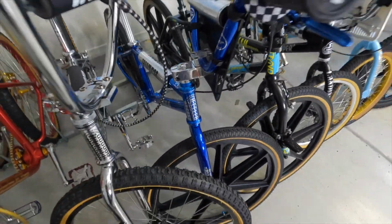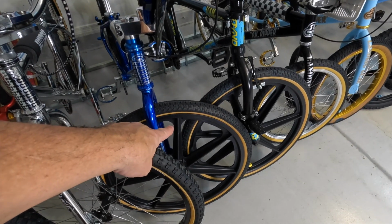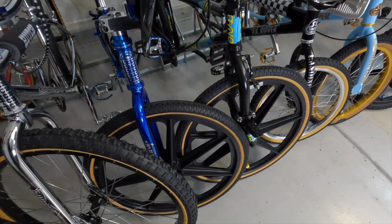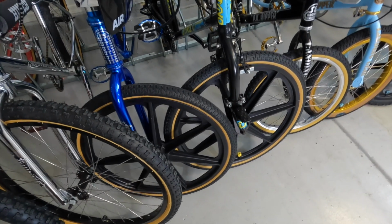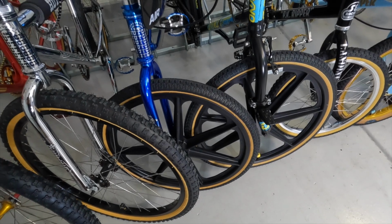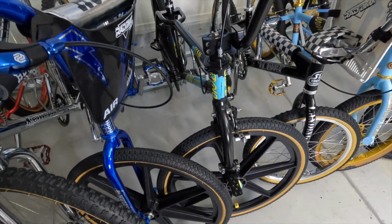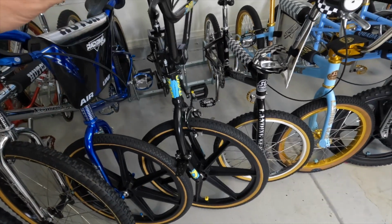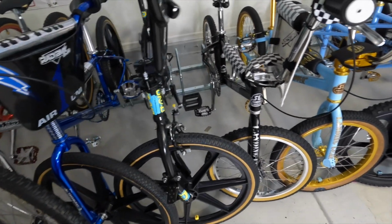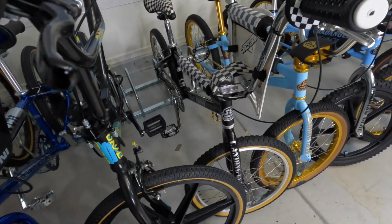So that bike I also consider a complete build, unless I decide to put maybe some blue anodized wheels on it at some point. But I already had these 24-inch Skyways, so I just threw them on there and they look pretty good. Okay, the Dyno 24-inch Pro Comp team model is a complete build. That bike's completely done.